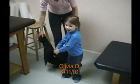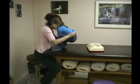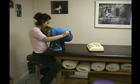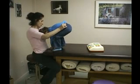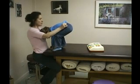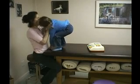This is Olivia. She had a couple of strokes in utero to the left side of her brain. She first was brought to an Anat Baniel Method for Children practitioner in Chicago, where she resides, and had extreme spastic paralysis to her right arm and right leg, was unable to crawl or stand or talk.